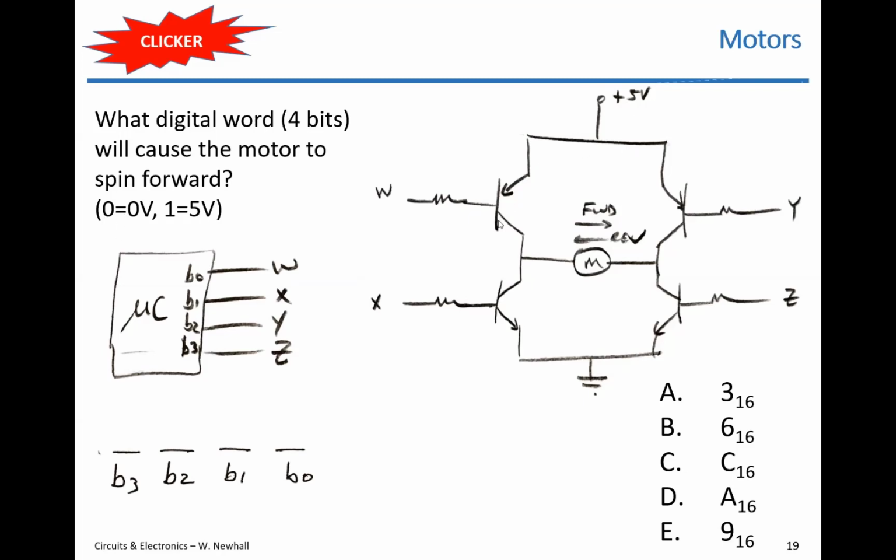So we can draw the current the way we want the current to flow through the circuit. So it's down this way from the source, left to right through the motor, and then down to ground. So we have to saturate transistors W and Z, and then leave the other two in cutoff.